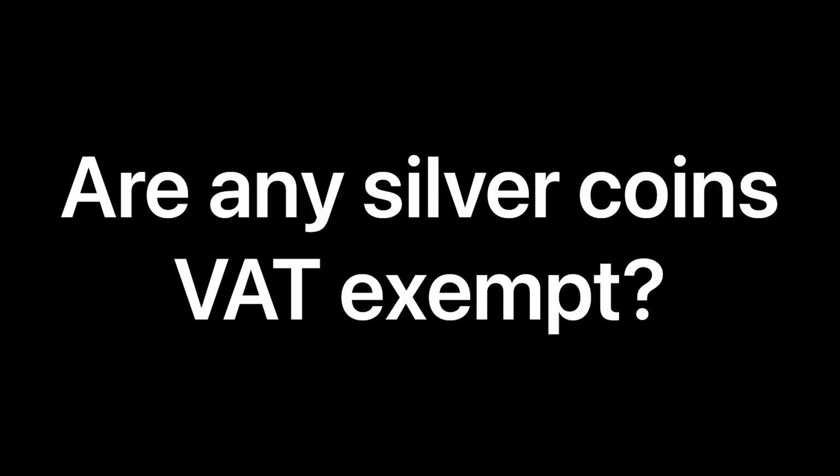Are any silver coins VAT exempt? No, all subject to VAT. The only exceptions there would be second-hand or secondary market ones, and then we as a dealer can deal with them on a special or second-hand scheme, in which case we only charge VAT on our margin. So if I buy a coin from you at £20, and I sell it to somebody for £21, then the only value-added tax is on the pound of our margin on that.